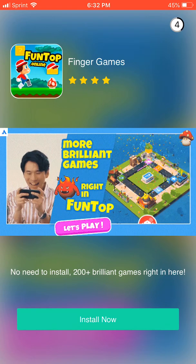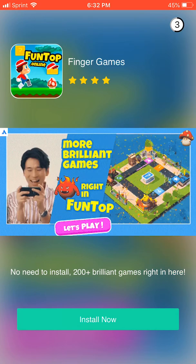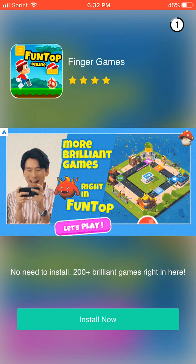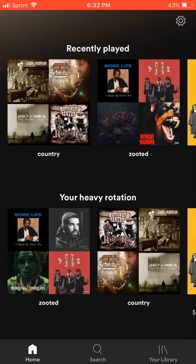Now the only ads you will get are these little 5-second ads. As you can see at the top right, the timer's going down. You just hit X on it, and X pops up. That's the only ads you're going to get on this. Basically just when you're on the home pages and stuff like that, there's not going to be any ads that interrupt your music or anything like that.